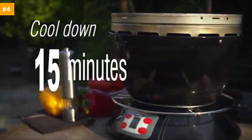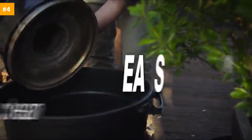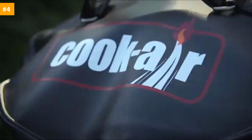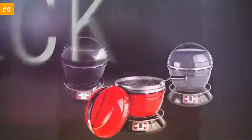After use, let your Cook Air cool down for approximately 15 minutes. Brush and empty the combustion chamber, and then store it in its carry bag. Safely find the flavors of cooking over a wood fire with the Cook Air wood-fired barbecue grill.